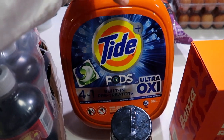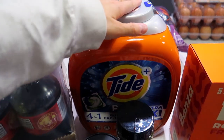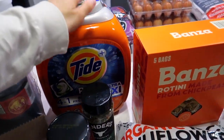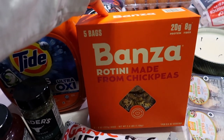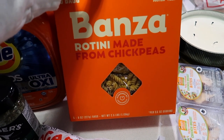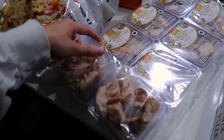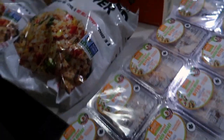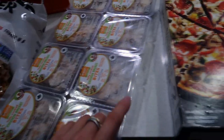Got Tide Pods. We get this big container of Tide Pods from there, and it's just so much cheaper than buying them from Target if you buy them from Costco. I saw that they had this, and I love the Bonza pasta and their little individual serving sizes. Got this. Christian thought it would be nice to have for salads, or we can even put this on a sandwich, put it over pasta. Just something really easy to have.